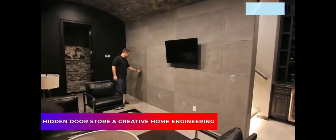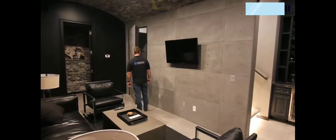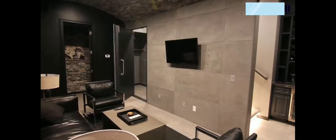Creative Home Engineering. With just one click on the concrete panel, a hidden room will reveal. What a creative idea!